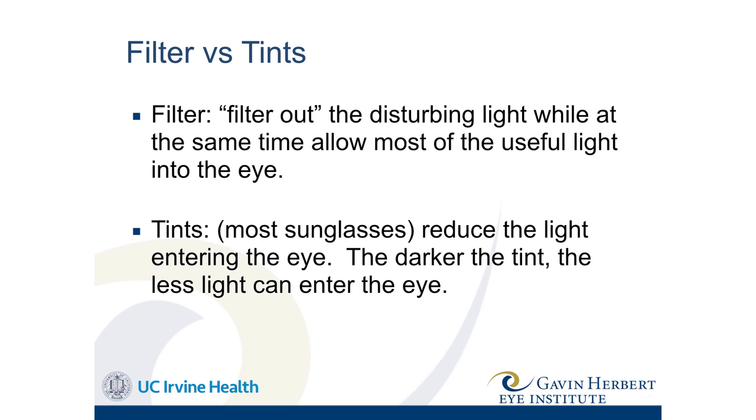So there's a difference between filters and tints. A lot of patients feel like filters are just a type of tint, but they're actually two different items that you can have in your glasses. Most sunglasses that you can get in any optical shop are mostly tints. What a tint does is just reduce the overall light entering the eye. So the darker the tint, the less light that can enter the eye. However, a filter is a little different. A filter filters out that specific light, while at the same time allowing the other useful light to enter the eye. So that's the difference. One filters out the wavelength, one decreases all the light.